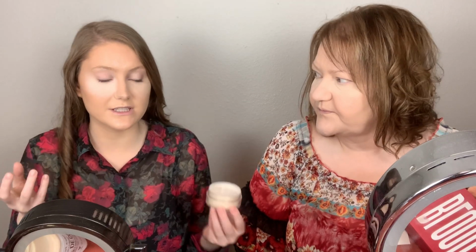But I feel like Jeffree's is just a tiny bit more finely milled. But this is very finely milled. It is very finely milled. Both of them are more finely milled than Codier Spun or our favorite from Shop Miss A. But I do feel like that Jeffree's is a little bit more fine. Yeah, for sure. So, we're going to let that sit for just a little bit.